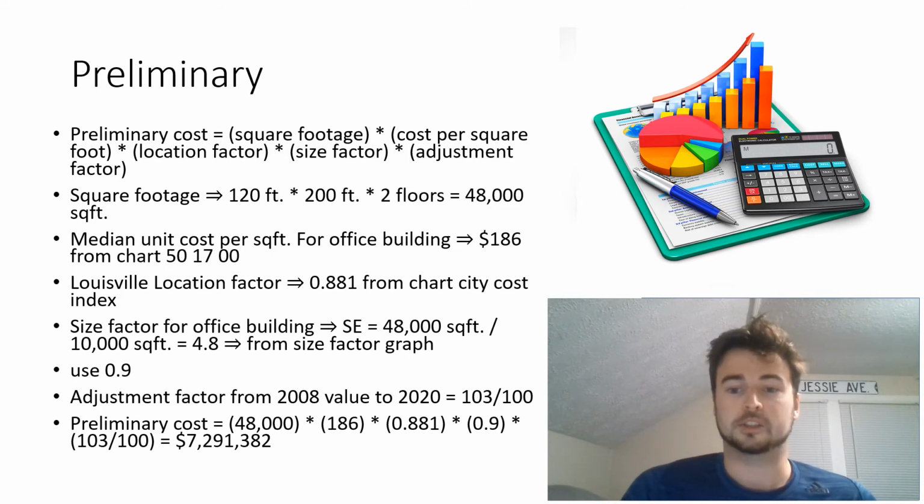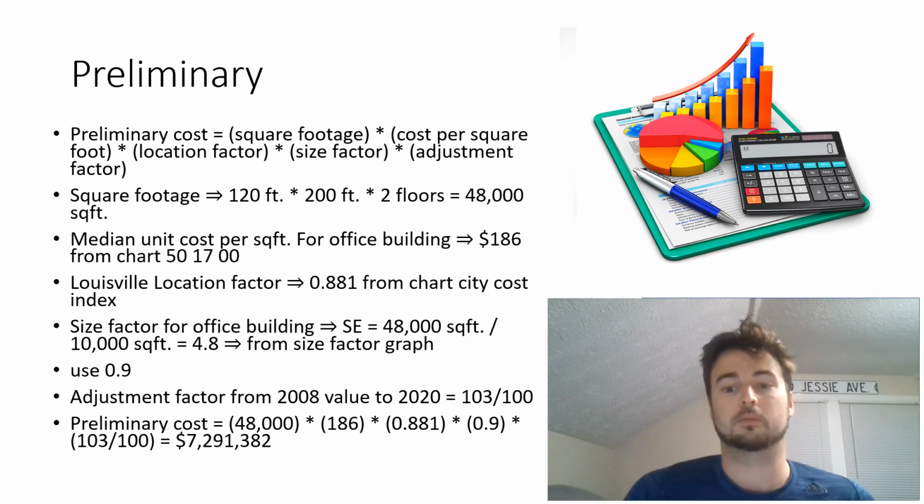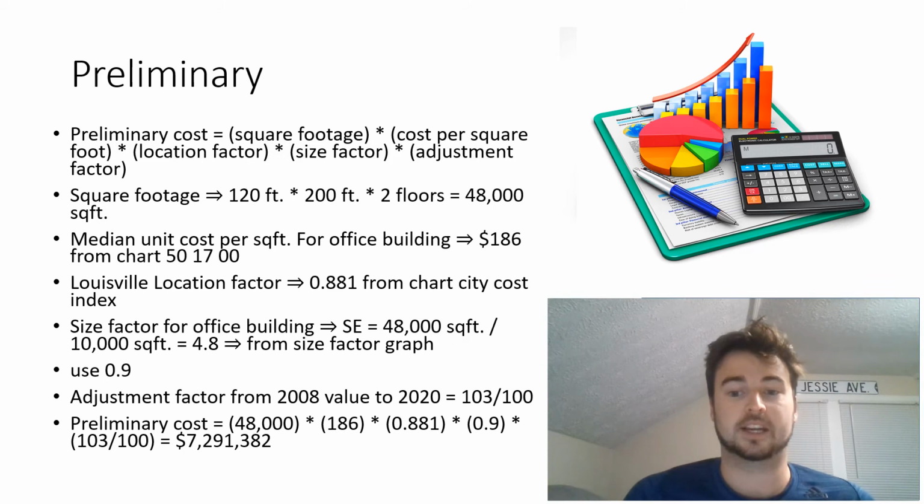Use 0.9 as the phi value. And the adjustment factor from 2008 value to 2020 is 103 over 100. So that makes your preliminary cost become 48,000 times 186 times 0.881 times 0.9 times 103 over 100 to give the grand total of a preliminary cost at $7,291,382.